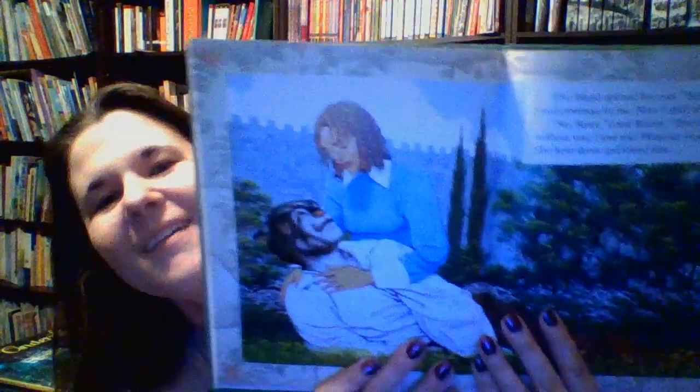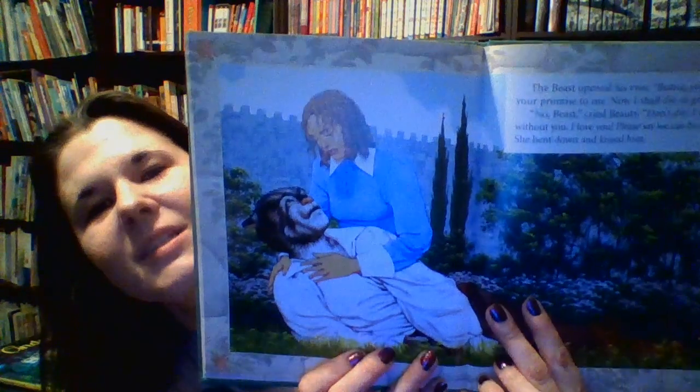There's one that's like, I'm trying to find one that's real good. Oh, there we go. Where he's laying there, she's, "I'll be with you forever." This one, she says, "Don't die, I can't live without you. I love you. Please say we can be married." She bent down and kissed him. So they've sort of edited the content on that one.